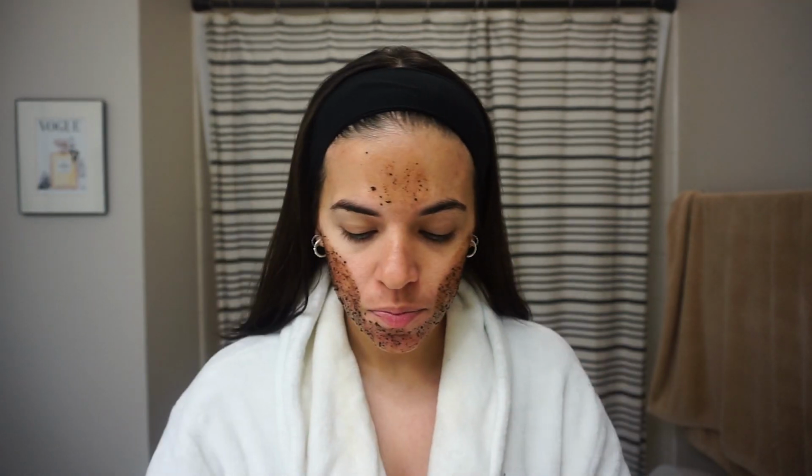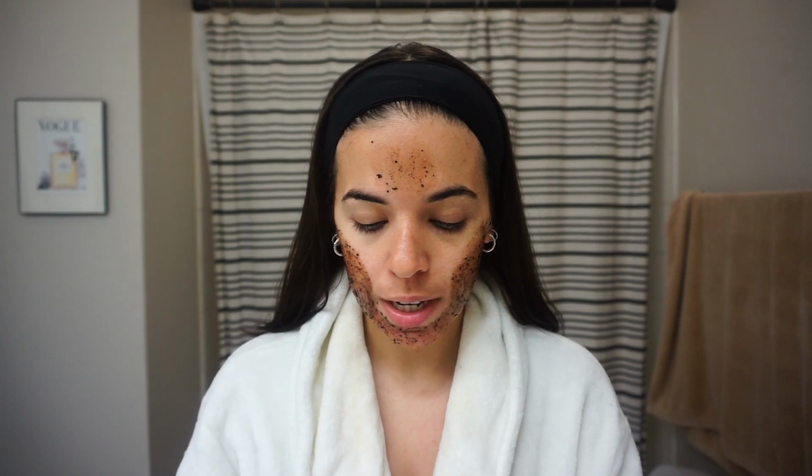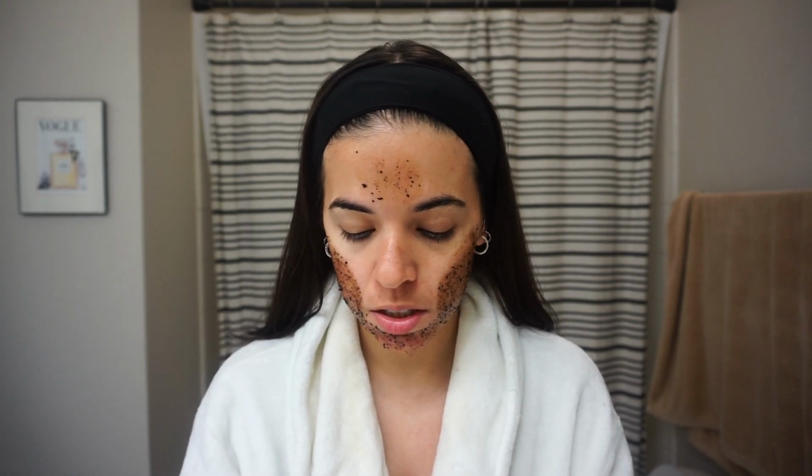But this is good for detoxifying your face and also helping with acne scars, which is my main concern. I'd rather just make it myself. I have a lot of coconut oil because when you buy coconut oil, it lasts forever, and so does coffee, at least the way that I buy it. So I'd rather do this than spend a bunch of money on an actual coffee scrub. Like for what? It's the same thing.